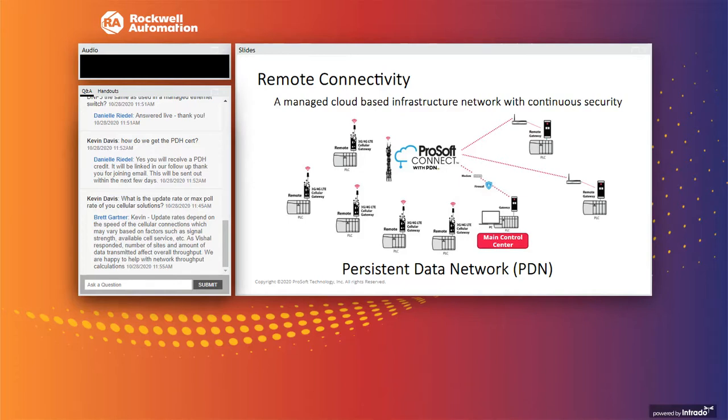So ProSoft has a very unique and future-proof solution to connect these remote sites. We call it PDN, or Persistent Data Network. This is an always-on, cloud-based communication network to connect to remote sites. It is fully cloud native, which means the end user has no software to install or maintain. It's a managed service with continuous defense in depth security. And that's a key point.